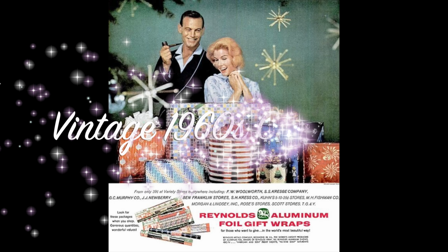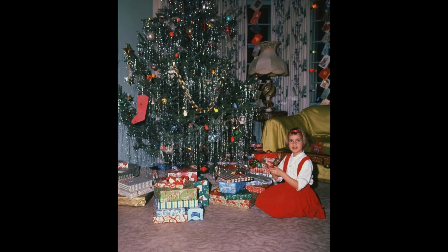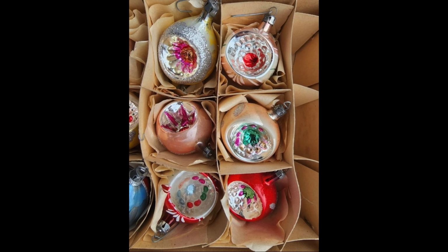One of my favorite trends this year is the vintage 1960s Christmas aesthetic. I absolutely love this one. This one is all about fun, bright retro colors with just a little bit of kitsch, but in the best way possible. Think tinsel trees, glass ornaments, and bright colors.